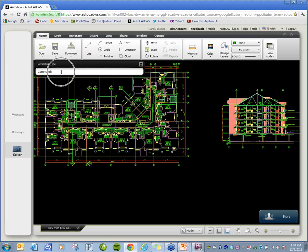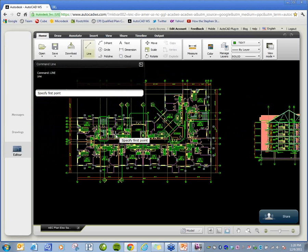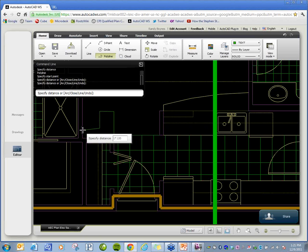You have a command prompt that you can actually start to type in. So if I want to draw a line, so if I wanted to come down over here and draw just a couple lines, I'll draw a line right there. I can draw some polylines. So if I want to draw a polyline off of that to maybe add something into my model.